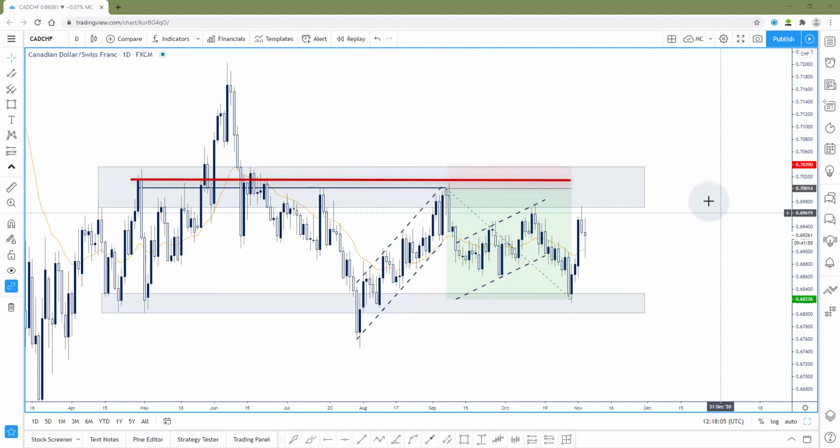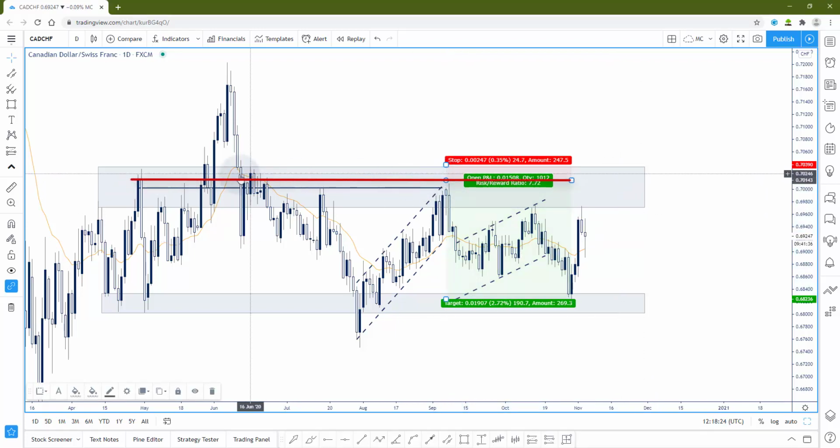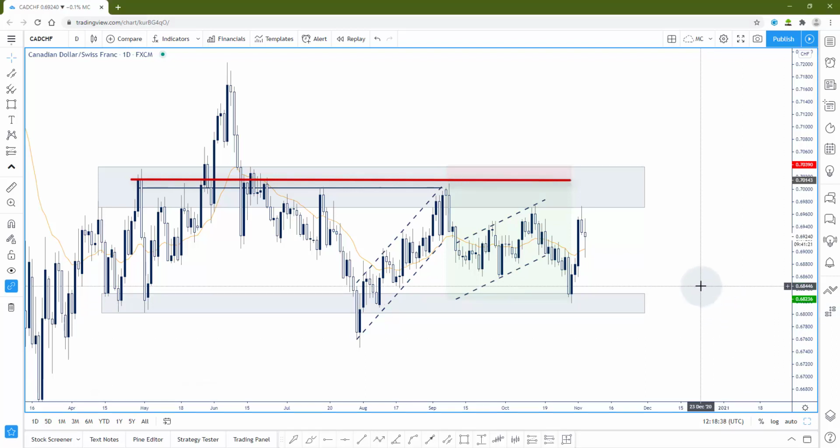So if Sophia had gone for a deeper entry into this resistance, she would have missed out on this trade. But if price would have pulled in deeper into this area of resistance, she would have gotten a much better profit out of this trade. Let's say she would have gotten in here around these highs over here. She would have increased her return to 7.72 from 4.73. So a really big improvement, as you can see. But in this case, this adjustment comes at the cost of potentially missing out on the trade completely.